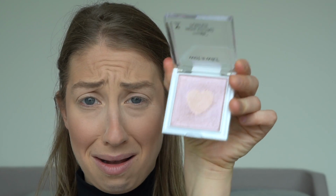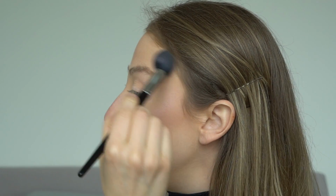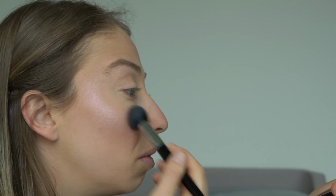Okay, so now that everything else is done on our face, I'm going to just highlight. I am obsessed with this highlighter. I've said it in a couple of other videos. This is the limited edition Wet n Wild Sweetest Bling highlighter. I absolutely live for it. It's like my new obsession. And I'm gonna take the Sephora Pro Contour brush to apply it just at the high point of my cheekbones. And it just goes on really smoothly.